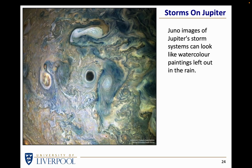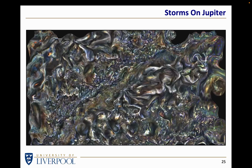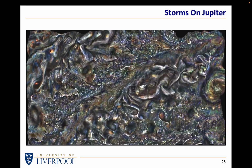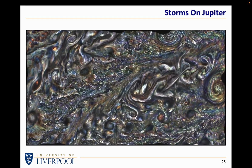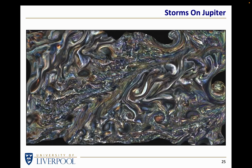The actual aesthetics of these images is truly amazing. It's thought that this dark spot in the middle there is actually a vortex, a funnel, if you like, leading down to deeper parts of the Jovian atmosphere. And this particular image was taken just a few thousand kilometers skimming over the surface of Jupiter. This is a video showing you some of the complexity of the storm systems. This is a video taken over a few hours showing just how complex the motion of the cloud tops on Jupiter are.